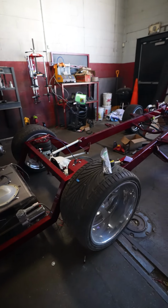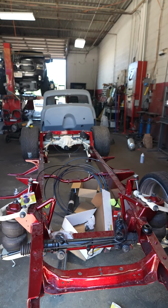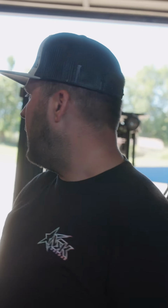And then we have our frame back here. We're getting it put right back into a roller. Hopefully have the cab on by Friday, and then mock up a little bit of air ride, and then the customer is going to pick it up and should be ready to go. Should be putting his motor in and then come back to get finalized.